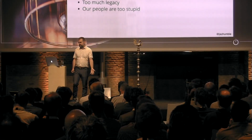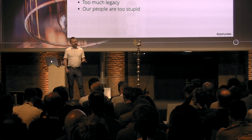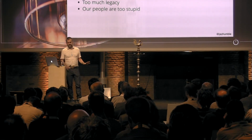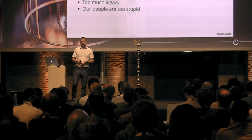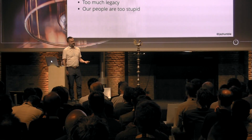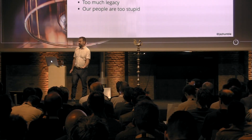The main 4 ideas, or the main 4 objections that I see to implementing continuous delivery are these 4. Number 1, people saying we're a regulated industry. Number 2, people say we're not building websites. Number 3, people say, well, there's a lot of legacy, and we can't apply these ideas in legacy environments. And then 4, the reason I dislike the most, are people are too stupid. And I've actually heard this.